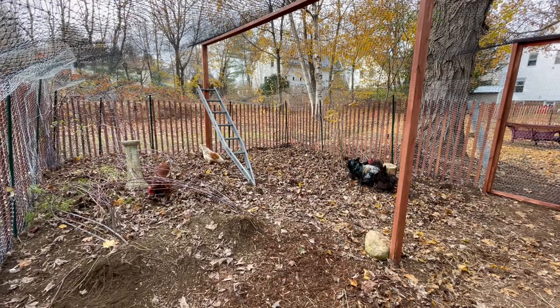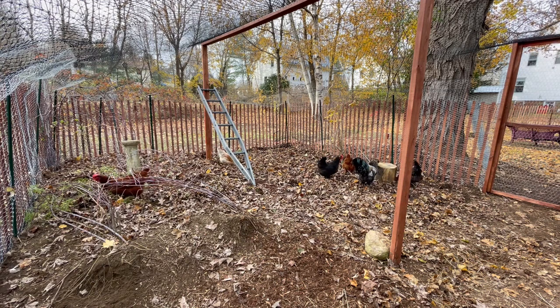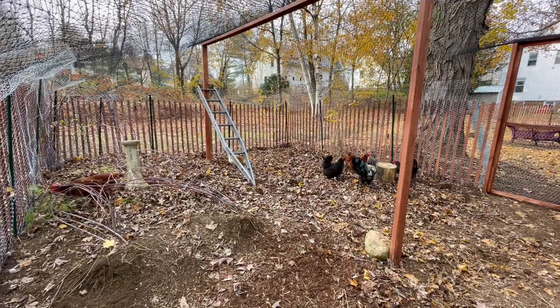They can explore. We don't have to hover around them to make sure they don't get into the neighbor's yard or get into what they're not supposed to get into. The neighbor's yard, that's a big deal. We've made peace with the neighbors. I am so happy. Oh my gosh. Very big deal.